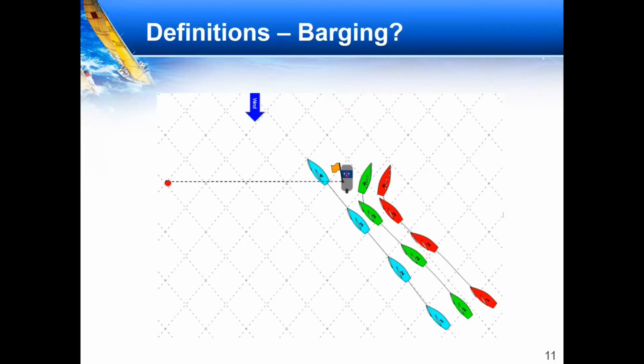At position 3.5, the warning signal comes down and the race has started. Red and green must keep clear of blue, which they've done. So this is a setup for what we call barging, but it's no more than windward leeward, and we're going to learn about that tonight. We're going to look at many scenarios of windward leeward.